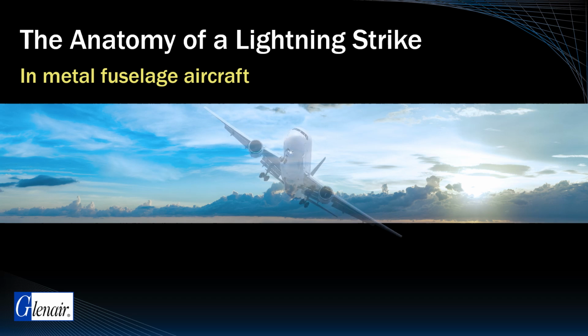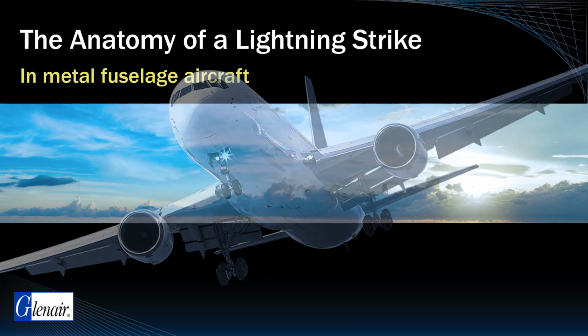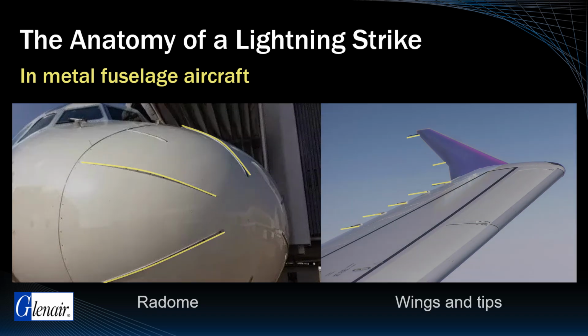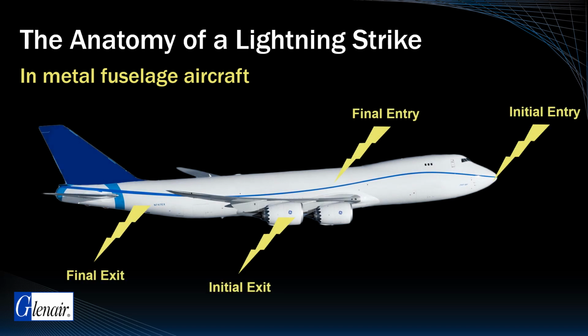When metallic aircraft are flying, they are inherently protected from lightning strike and other electrical discharges through the network of conductive and dissipative materials that make up the aircraft's structure. Additional lightning strike protective devices, such as static wicks and lightning arresters, are integrated in the radome of the aircraft and at exit points on aircraft wings and tips. But the main conductive path is the aircraft's aluminum fuselage, which carries lightning strike current from its entry point to planned exit points on the aircraft's extremities.